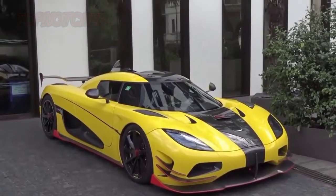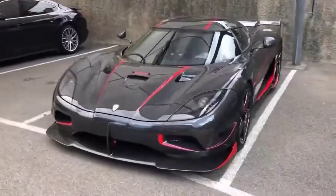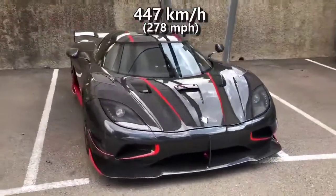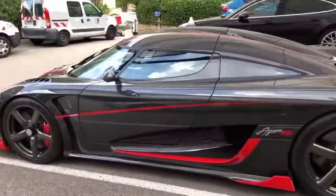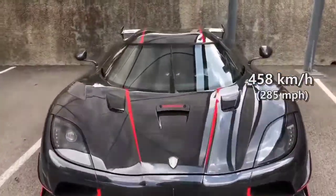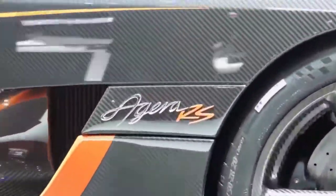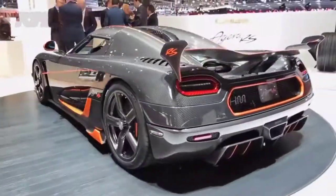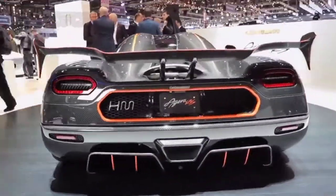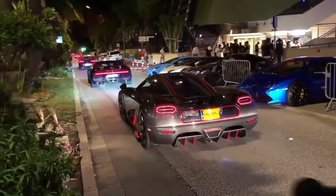The speed record was set in the US, where on a closed Nevada highway, the Agera RS did an average speed of 447 km per hour. On the downhill run, wind assisted, the Agera actually did 458 km per hour. Anyway, the record is 447 km per hour, trumping the Bugatti Veyron Supersport's record finally in 2017. Thanks to its record-breaking stats, Agera RS costs $2.5 million.